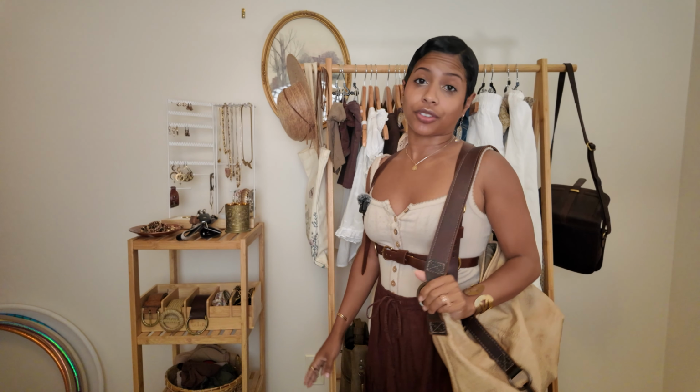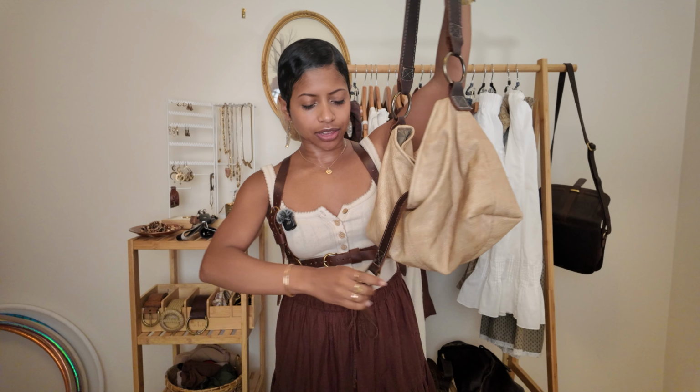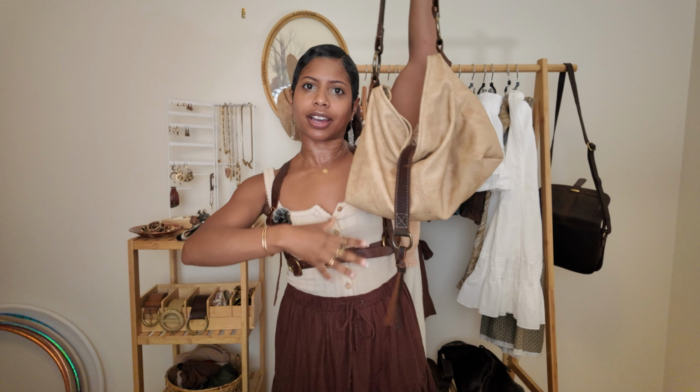I could go with my favorite bag. Thrifted this. This is real leather. Thrifted it for $6. The brand is Canoe. It gives a little bit of an equestrian vibe, and I feel like I would be riding a horse in this outfit. Anyways, I think this looks really good.